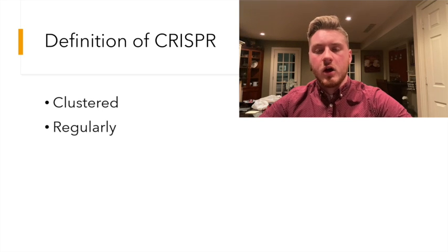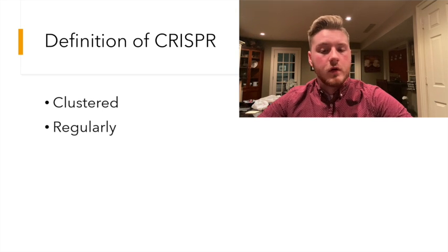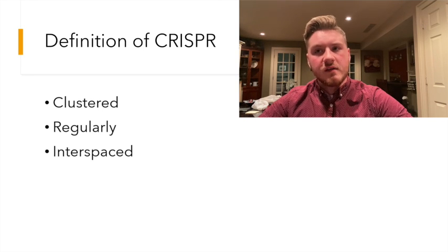Next, R, and R means regularly. As you and I both know, if anything is regular, it can happen often, or it can also mean that it happens normally. The reason that we can study CRISPR is because the genes happen the same way over and over again. Next, I, or interspaced. If something is interspaced, it means that it is spread out evenly and equally. Interspaced simply means that the genes are spread out.